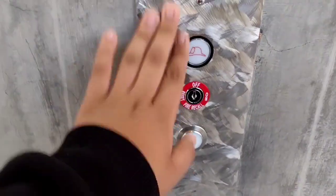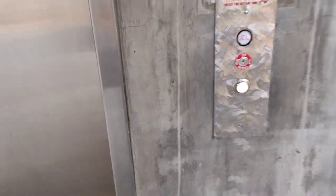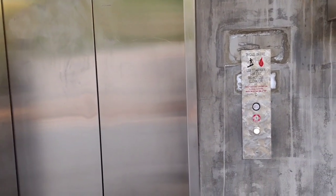I like this panel. See, it used to be old panels, and now new panel. The busway elevators right here are actually okay, so they're not modernized. Only this one at the Metrolink station.